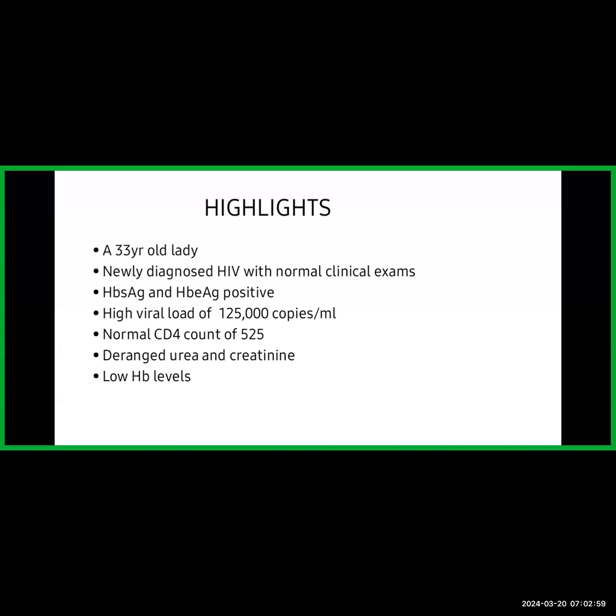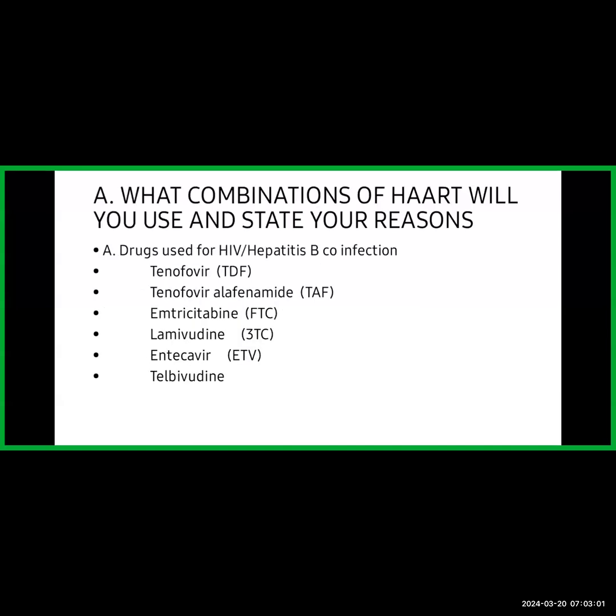or IgG. So to answer the first question, what combination of HAART will you use and state your reasons? First, we need to understand what those drugs are. If you look at the question, she's a young lady with HIV and hepatitis B viral co-infection. So the combination we use should be antiretroviral agents that have both hepatitis B and HIV activity. These are the drugs listed above.